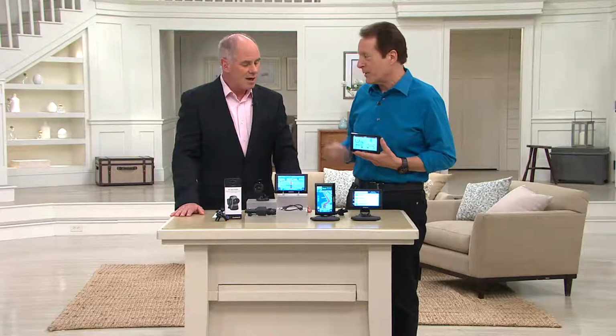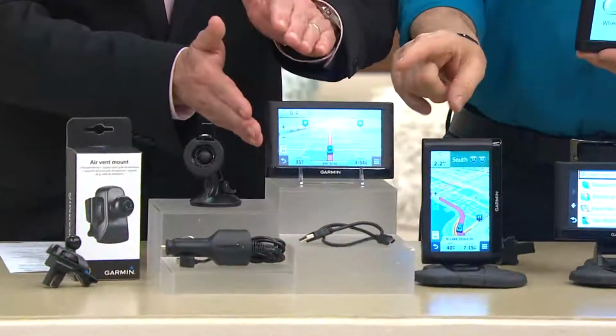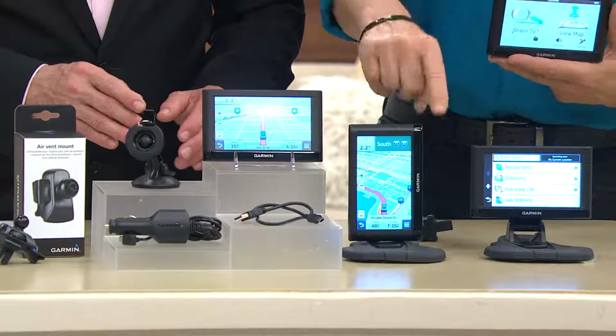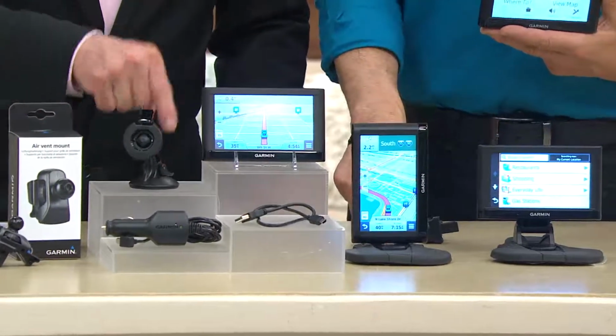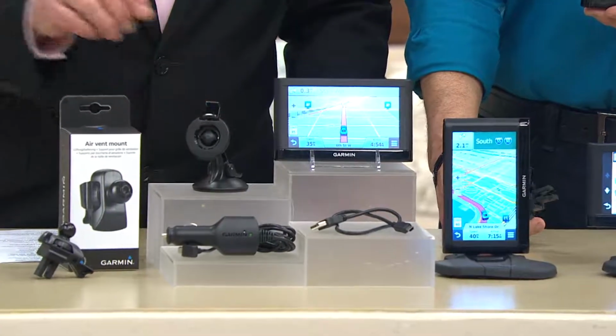It's $119, which is a great price. What you get is the unit itself, which you can either mount this way or flip on the side. What's new is dual orientation, horizontal, portrait or landscape. You get the mount, and it's a Garmin mount. It doesn't fall off the windshield or the dash.